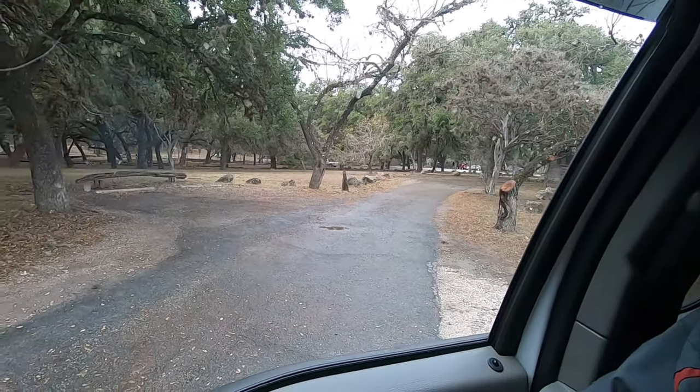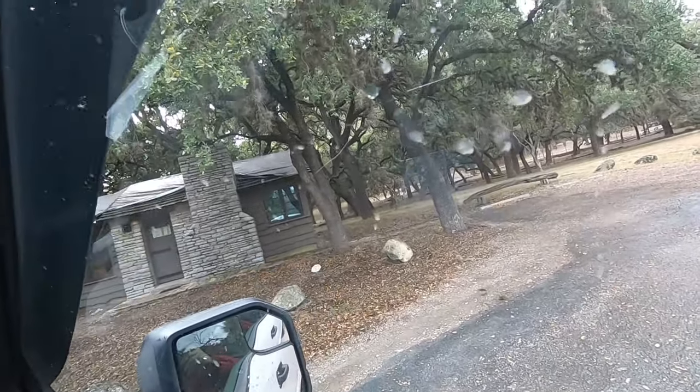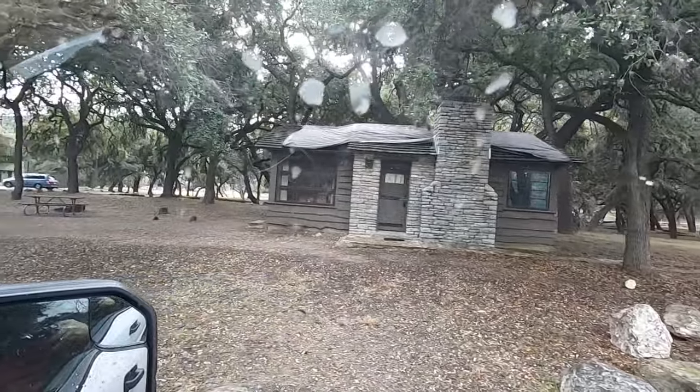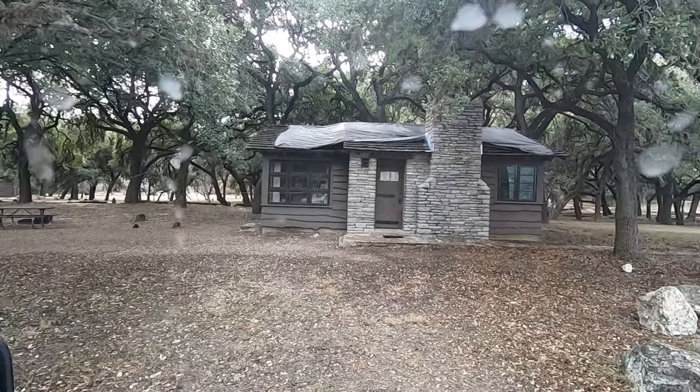All right, we're still cruising around here, Garner State Park. We're on the cabin loop. So if you ever decide to come out to Garner State Park, you don't want to sleep on the cold, hard ground in a tent, and you don't own an RV. And we're gonna be stuck in a traffic jam here. People doing exactly what we did. But they do have cabins you can rent.